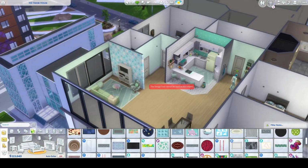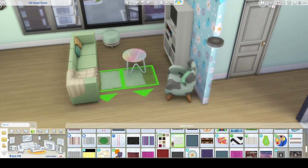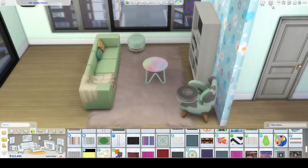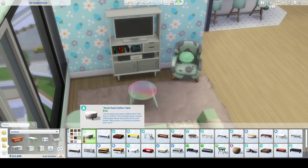So here I am going through a ton of rugs. I am super indecisive, but I think I ended up using like the circular one from High School Years. Yeah, I think it was from High School Years, and that's another really good pack I would recommend.